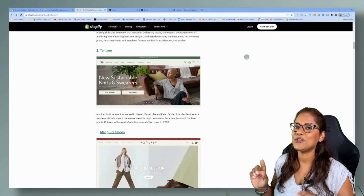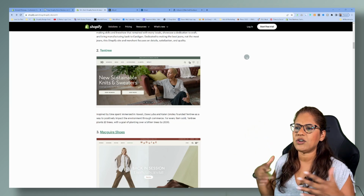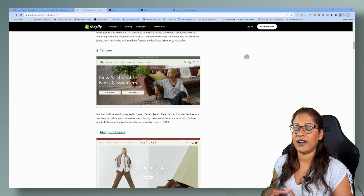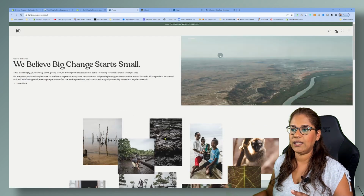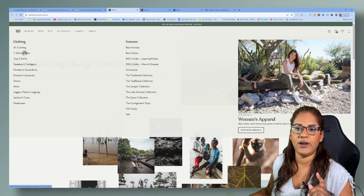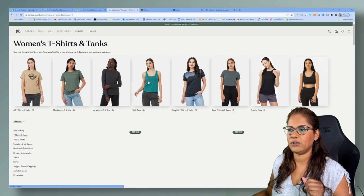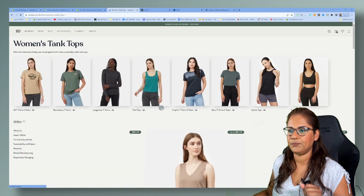All right. Since we were just talking about shirts having the front image and the back image, let's go ahead and jump into a product store that sells merchandise. Let's go to Tentree. So it looks like they're an eco-friendly e-commerce store. And let's jump into a product page. So let's go ahead and take a look at one of their product pages and see what they have to offer.